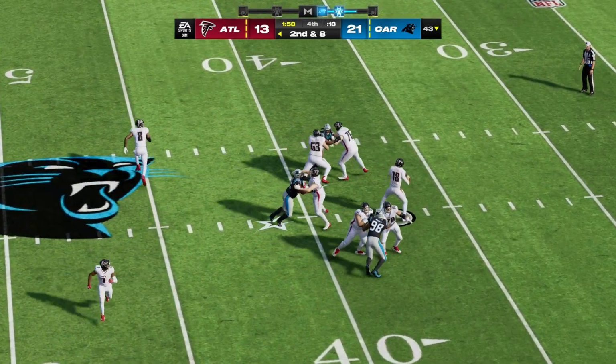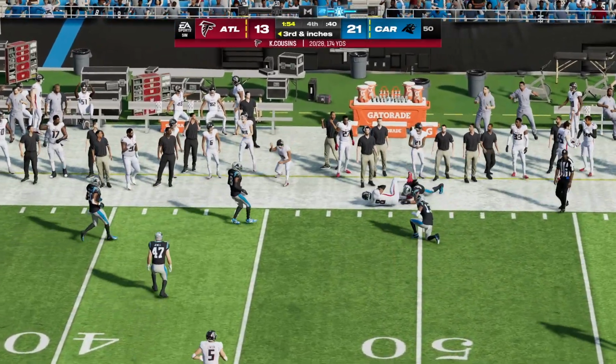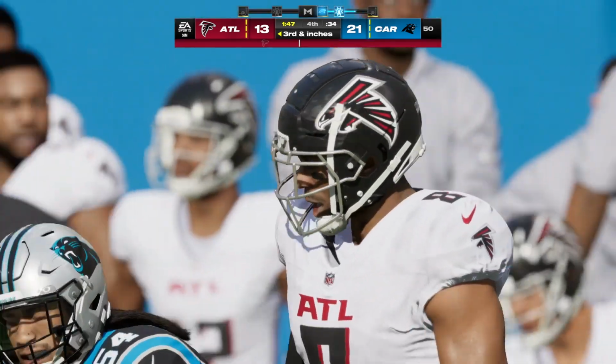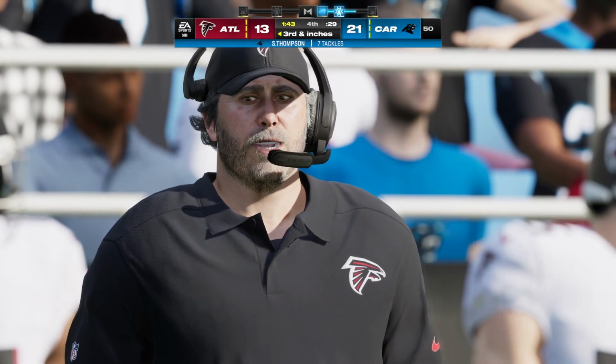Cousins now on second down. That's caught by Pitts, and able to break one tackle and quickly brought down. But a nice little gain. It drives some people crazy to see those short routes underneath. They've got to find a way to gash the defense downfield.